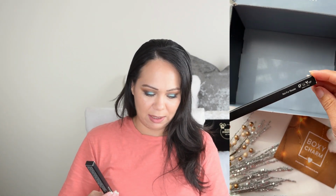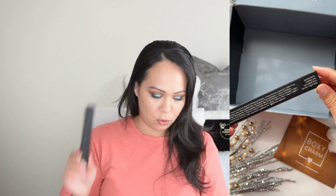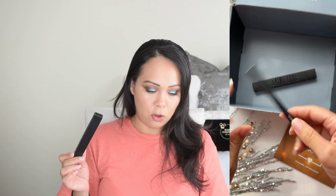And that one retails for $16. And next, I think we're more than halfway up in our box. The next item is, I should have tried this, Saint Lux Morganite and Carnelian Gel Lip Liner Duo. This one retails $30. This is the new item, so this is the new launch. So super excited that we get to try something new.